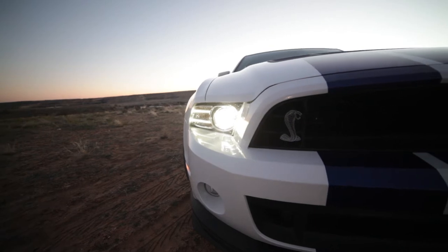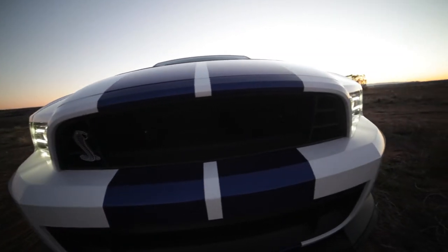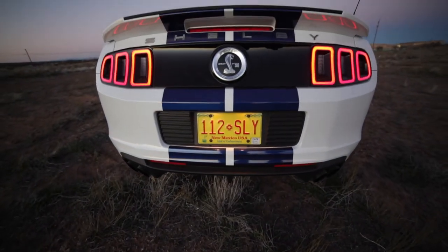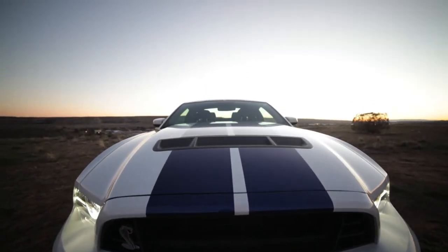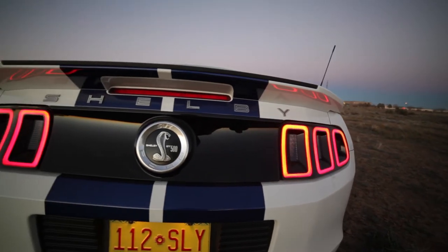They're going to get a bigger supercharger on there. It'll be a liquid-cooled supercharger. There's going to be a different suspension that they're going to put on this car. There'll be a different rear end that they're going to put in. And there'll be a whole lot more as far as performance goes.